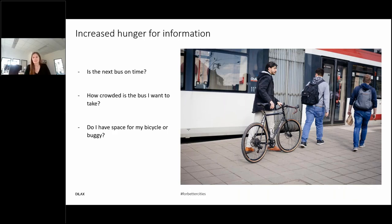And the difference is not only the traffic planning side, but also passengers are now increasingly hungry for information. So besides questions like, is the next bus on time? There are now new questions which came up around how crowded is the bus I want to take? Should I rather take the next one, which is emptier? And also, do I have space for my baby buggy or anything else that needs space?